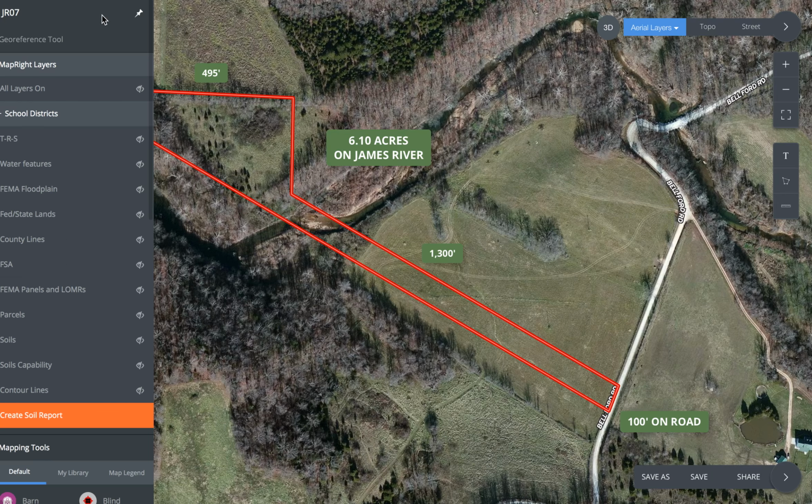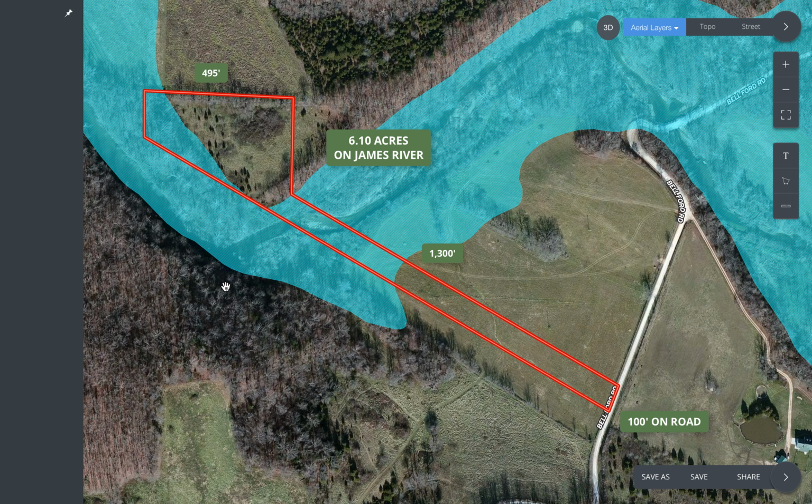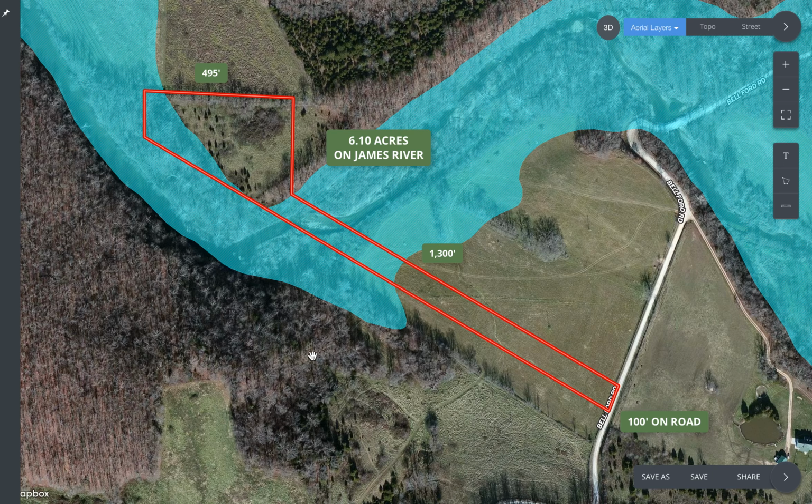In fact, on this MapRight app, we can put on the floodplain layer, and you can see just how that sits. So that's the 100-year floodplain. So all this area here that's not shaded is out of the 100-year floodplain. So good high and dry stuff for building. Obviously, you get to the water and you've got floodplain, but then you've got this huge area on the other side, which is out of the floodplain as well.